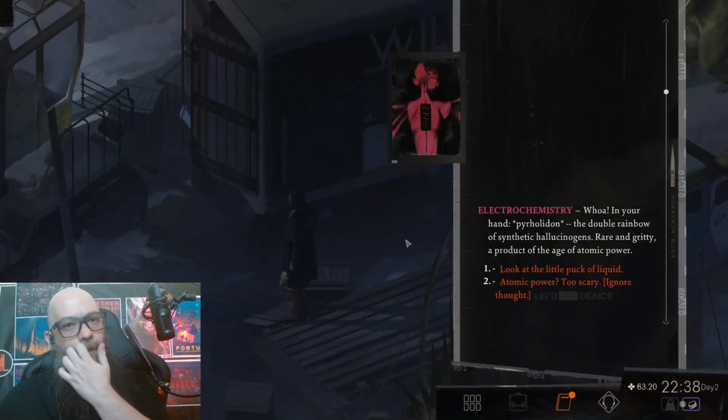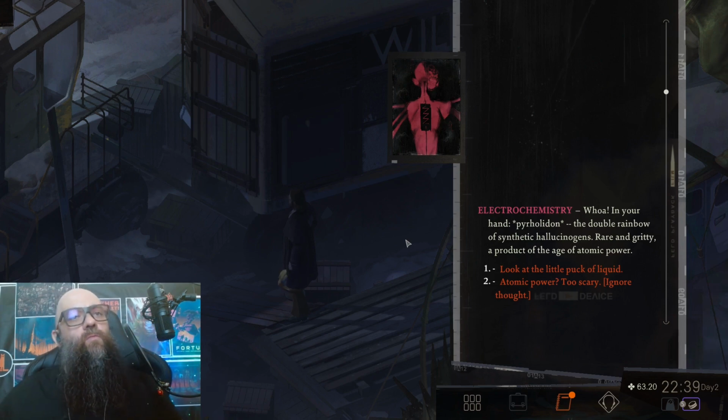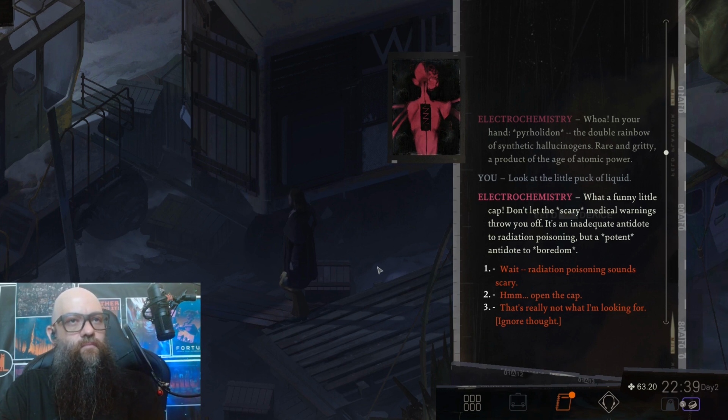Whoa. In your hand, Pyrrolidon, the double rainbow of synthetic hallucinogens, rare and gritty, a product of the age of atomic power. Look at the little puck of liquid. What a funny little cap. Don't let the scary medical warnings throw you off. It's an inadequate antidote to radiation poisoning, but a potent antidote to boredom.